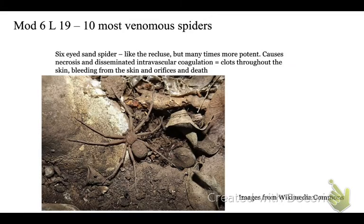Don't like it. The six-eyed sand spider. It's a lot like the recluse, but many times more potent. If that can keep you up at night, great. Right? It causes necrosis again, disseminated intravascular coagulation throughout the skin, bleeding from the skin and orifices, and death. Just don't mess with this spider.